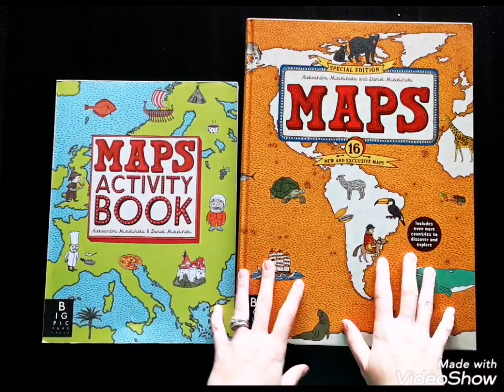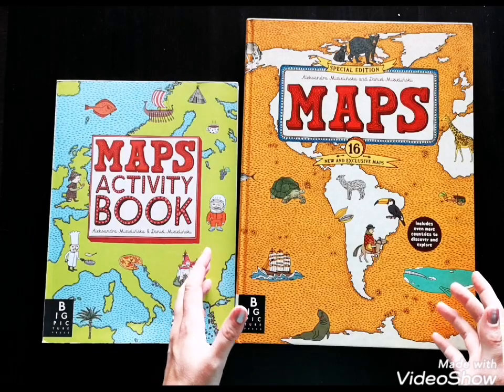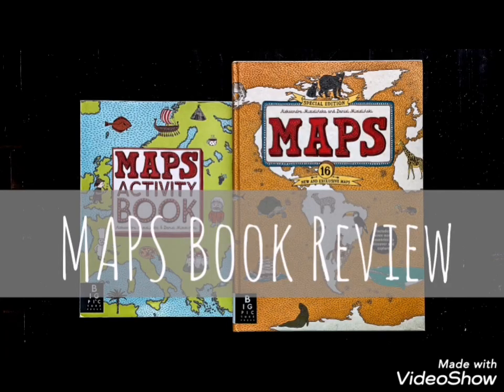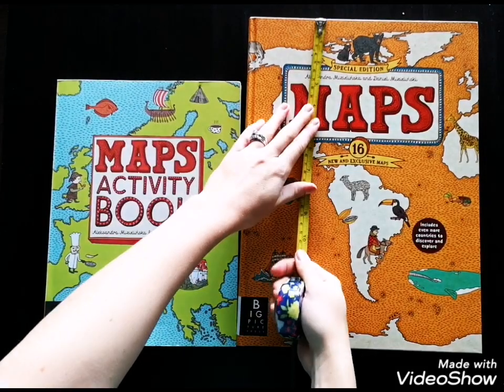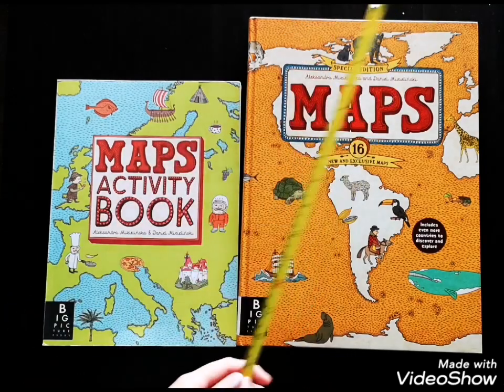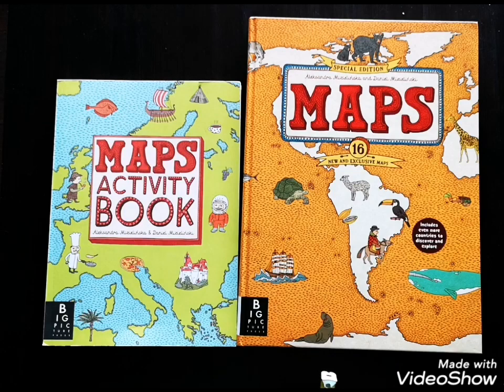Okay, in this video I want to show you our maps book, and I actually had to rig up a different camera stand because this book is so huge. Get out my tape measure here. The cover is 14 3/4 inches by 11 inches, so it's pretty big.